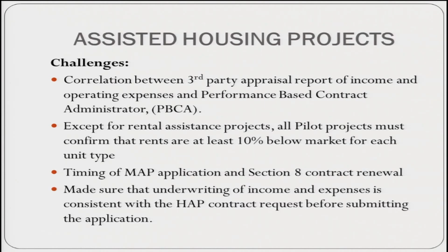There are some challenges that need to be met in terms of the review, but some of those need to occur before the application is submitted, and specifically among those I've highlighted here, and that is that there needs to be some correlation between the third-party appraisal report, income and operating expenses, and the performance-based contract. This all needs to happen prior to the submittal of the appraisal to the program center.